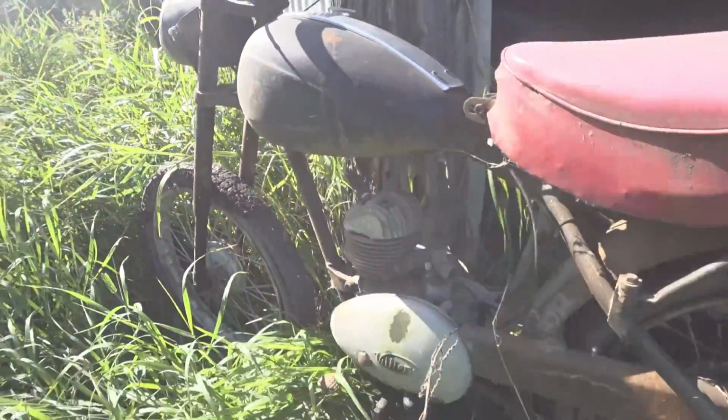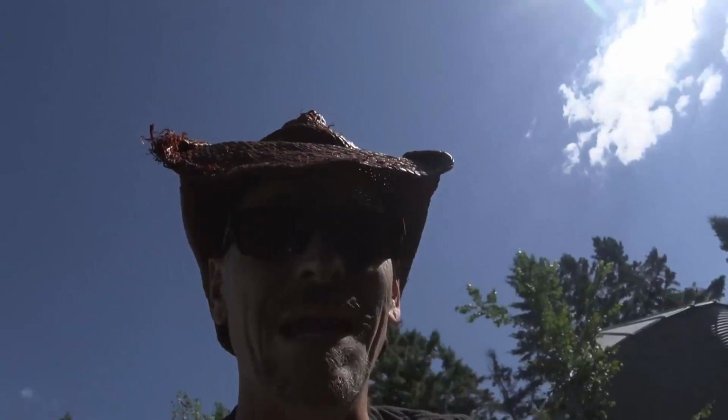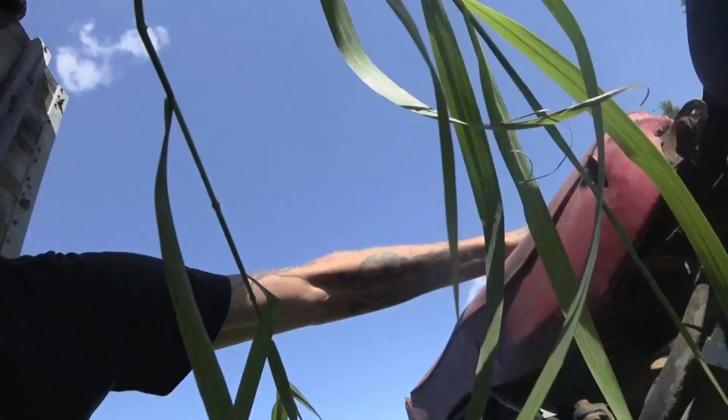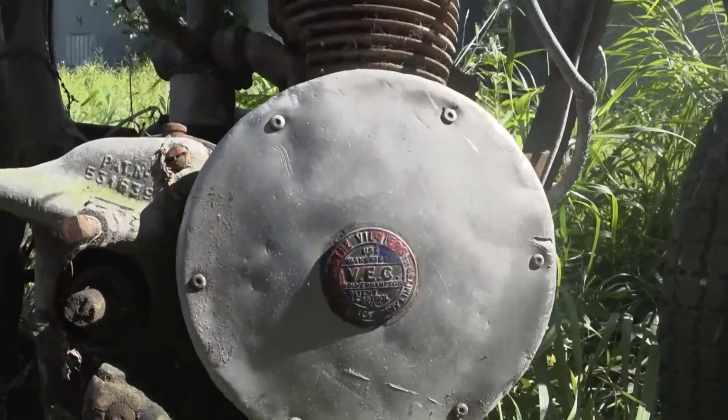Bet you that motor will run. Because when I was pulling it out, it's in gear, and I could hear the cylinder going tok, tok, tok, and it has what feels like some pretty good compression. But look at this. Anyone recognize this tag at all?